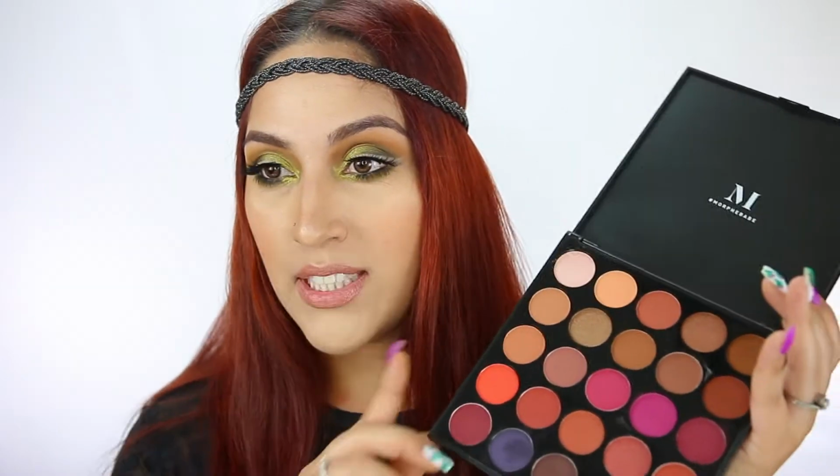I actually do have two Morphe products. I'm not usually into using my big Morphe palettes, but I picked this up in the month of May and I've just been loving it so much. This is the Morphe 25C Hey Girl Hey palette. It's funny because I say Hey Girl Hey all the time, but yeah, this is what that palette looks like.